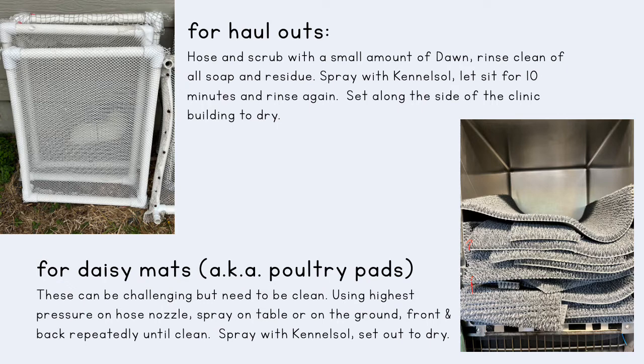All right, daisy mats. No one likes to clean these. It can be really tricky, but it's super important for these to be clean. Having the ability to use these is really great for us because they are so good for foot health for certain birds that can otherwise really struggle with keeping their feet healthy in captivity in rehab settings. So having these clean and ready to go is really valuable for us, but it does mean that we have to wash them. Something we all complain about, but at the same time, we're grateful to have them when we need them.